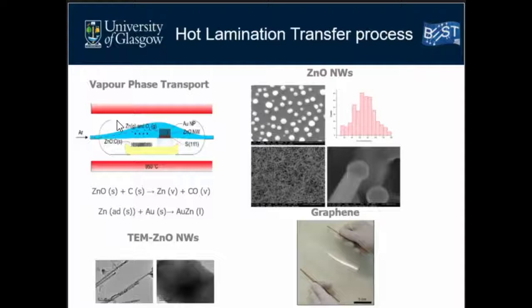where we take a source of graphite and zinc oxide powders, and we pass an inert gas over it. With the catalyst in place, the wires tend to grow only over the catalyst particles. And these are the images, SEM and TEM analysis of the wires we have grown, and the statistical data showing the size control we have in this process.